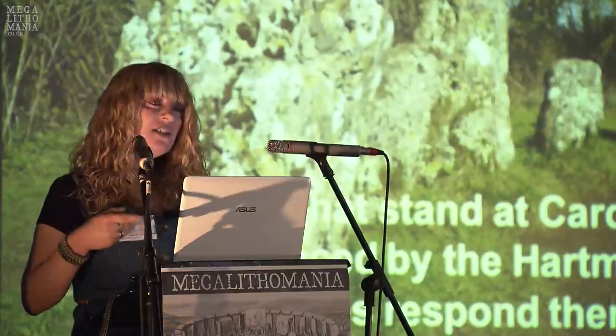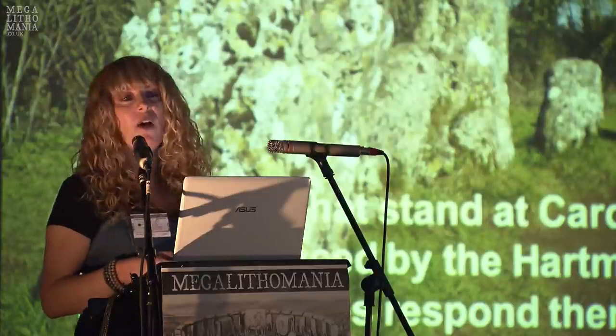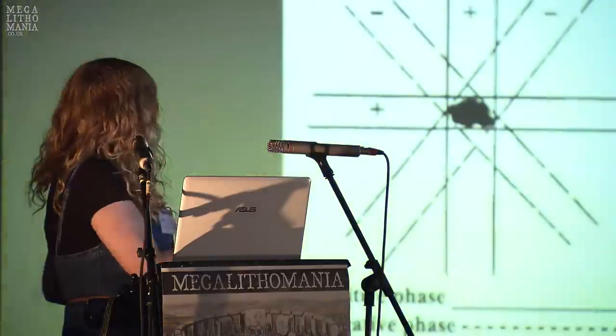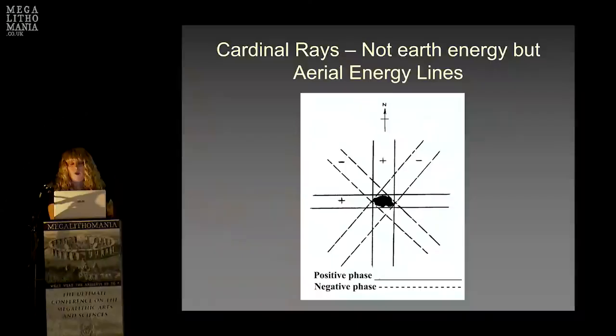It has its energy bands, it has ley triangulation, it has a Hartmann grid, it has leys going through it, but by itself, stones are very, very powerful. And these are called cardinal rays, for example. And the cardinal rays of a stone in good weather conditions go north, south, and west and east.